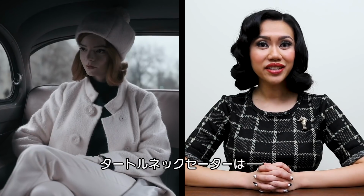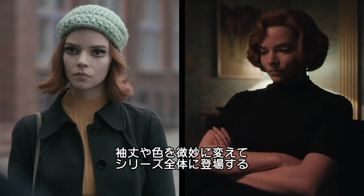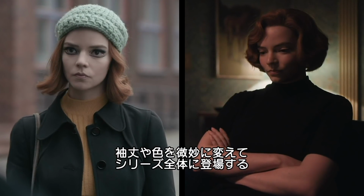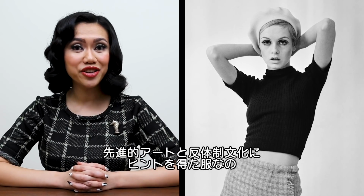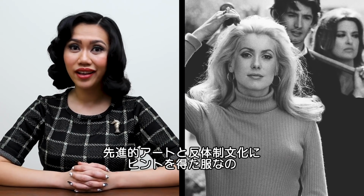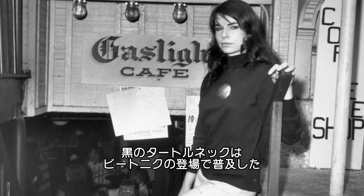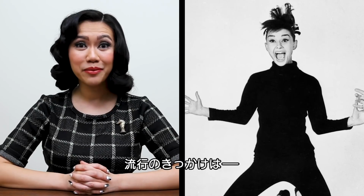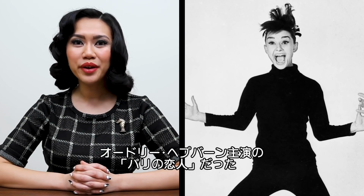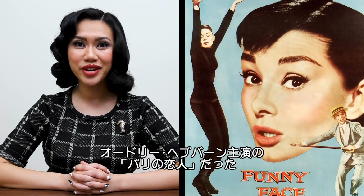Beth wears a long-sleeved black turtleneck sweater. She wears similar sweaters throughout the series with slight variations in sleeve length and color. This garment hints at the era's edgier art scene, as well as the rising counterculture. The black turtleneck became associated with the beatnik subculture in the previous decade, and it became especially fashionable following the release of the 1957 film Funny Face starring Audrey Hepburn.